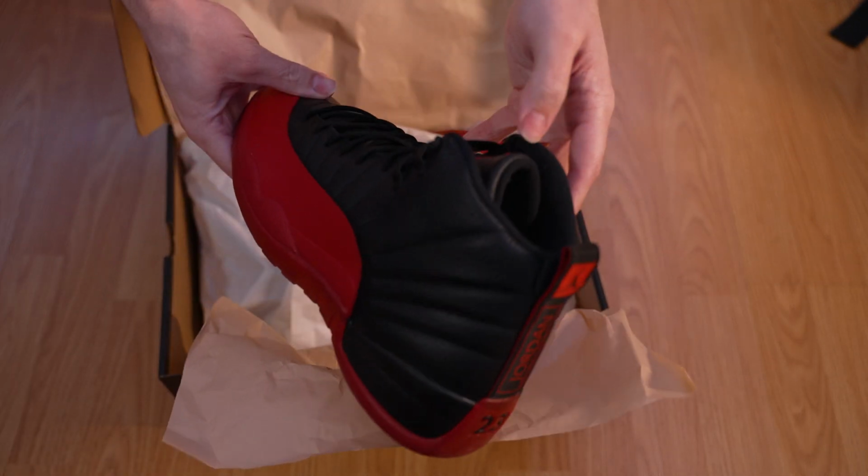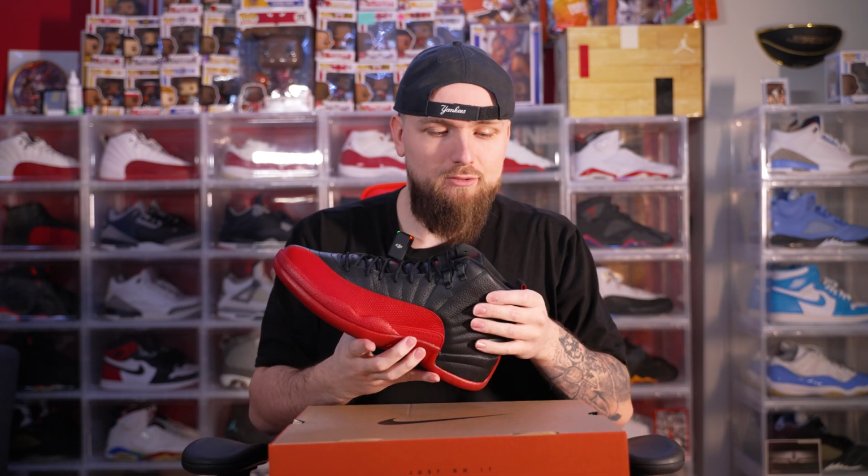I was actually surprised getting them in hand, and just the shape of it and everything, comparing it to the original. When I put it side by side with my 97 pair, they look pretty good. There's a couple things they could do, but this is probably as close as we'll get. And this is a fantastic drop.